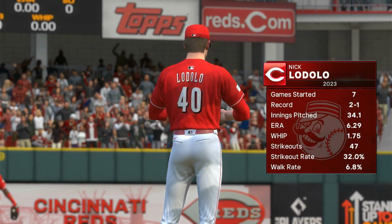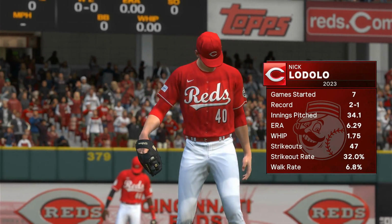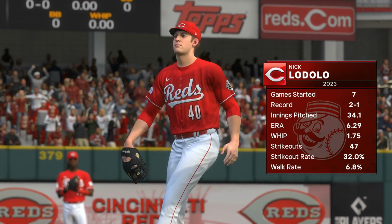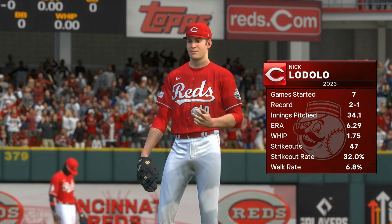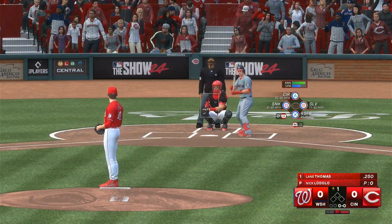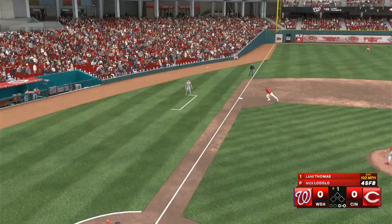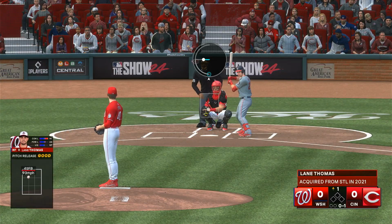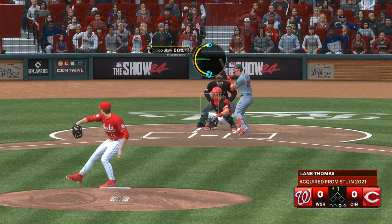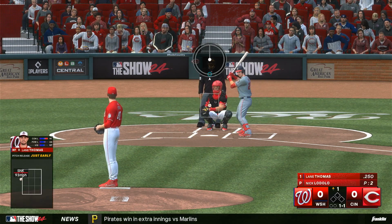About to get started here, and on the hill, Nick Lodolo. What should we keep an eye on here? Power pitcher. He's going to speed you up with the fastball velocity, and out of his hand will explode the breaking ball. Very difficult for hitters to keep that front side closed and hit the ball the other way, because they know if they're not ready to pull the trigger, the fastball will beat them. The lefty fires. Just off the outside edge. Ball one.